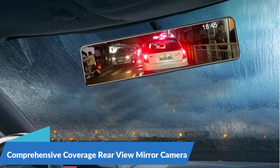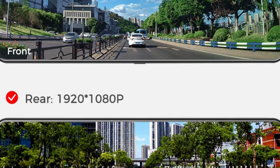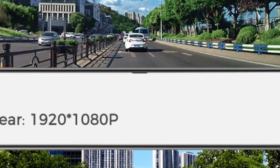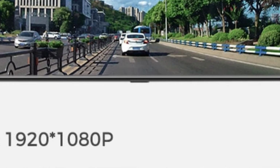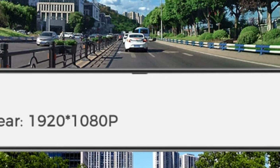Comprehensive coverage with rear view mirror camera. Equipped with a 415 rear view mirror camera, the OBDPEAK H6 offers comprehensive coverage of your vehicle's surroundings. The rear view mirror camera provides a wide-angle view of the road behind you, allowing you to monitor traffic and ensure your safety while driving or parking.